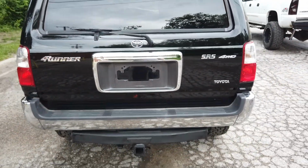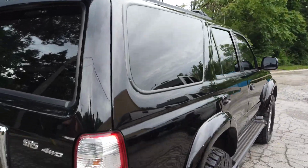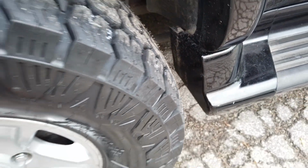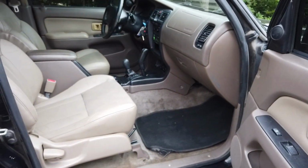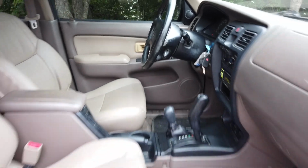Rear bumper straight as an arrow. It's not dented in, beat in. It's got the nice spoiler on top. Frame looks awesome, as you can tell there. It's got minimal surface rust. All in all, pretty clean little 4Runner, guys. For the age and the miles, it's not as nice as you would want to expect it to be.